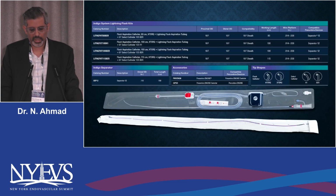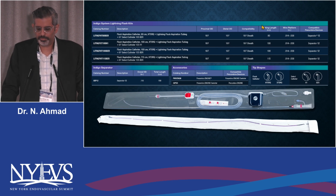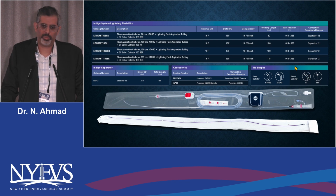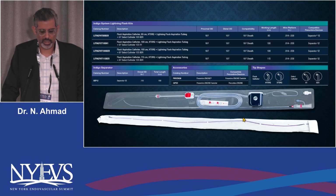This is what comes in the packaging. As I said, there are 80, 100, and 115 centimeter working lengths of the catheter. You also get these catheters, which are the Headhunter and the Berenstein tips, essentially. More importantly, when you're doing PE work and trying to track the Flash catheter up into the pulmonary arteries, you're using the base catheter to help get the catheter up to where you need to be.